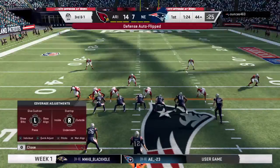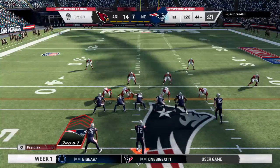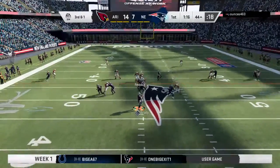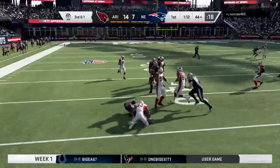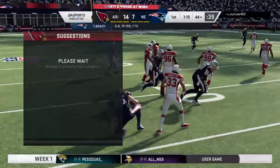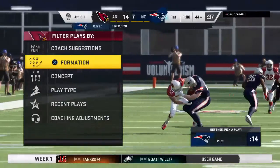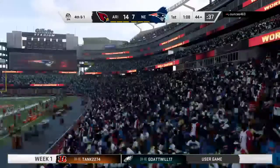This is 3rd and 1. Very likely 4-down territory, even if they don't get it, though. Working from the gun, it's Brady. And he's going to have the hook up to Izzo. Well, this is going to depend on the spot, but it's not a very generous one. He looks to be about a yard or so short. Good defense holds him to only a yard, and it'll be 4th down.